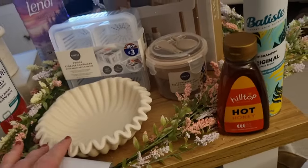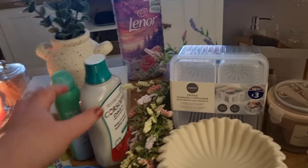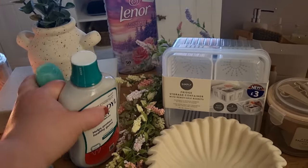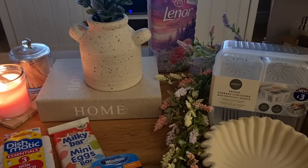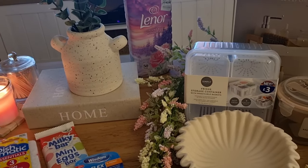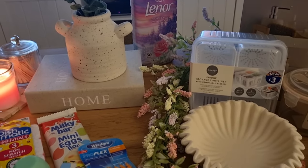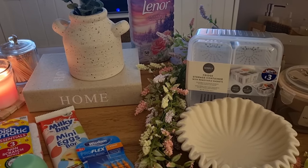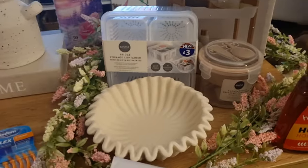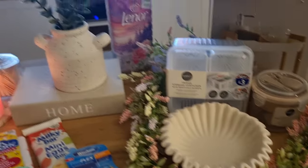I also got this little trinket dish. If you'll see my kind of decor in the lounge, so I'll just move this out of the way, this is my coffee table here, and this is the kind of style of decor that I like. Very neutral, I think people call it vanilla on TikTok. If all your interiors in your lounge are pretty much cream, then you're apparently quite vanilla, and I'm fine with that. So this is going to be part of that. I want this to go on the coffee table next to that book.